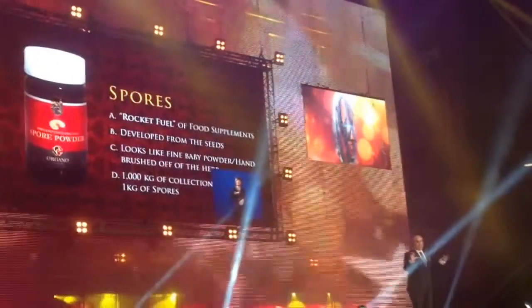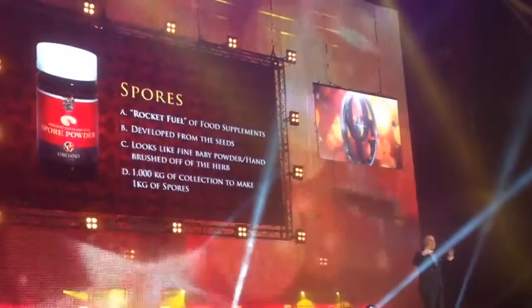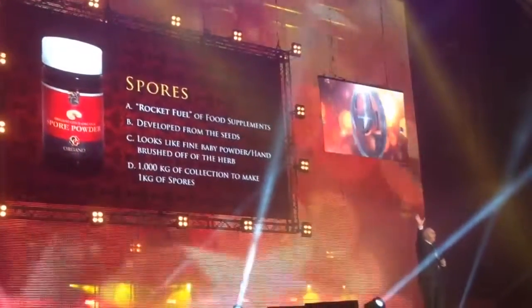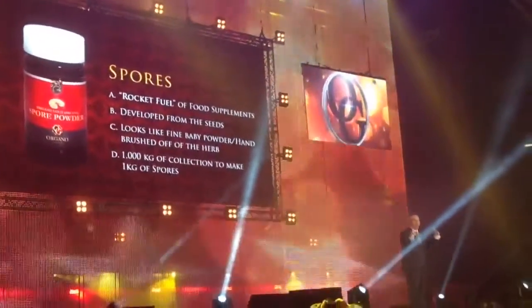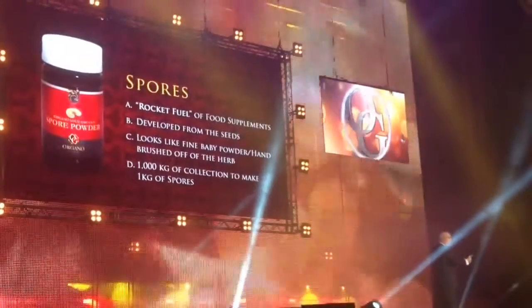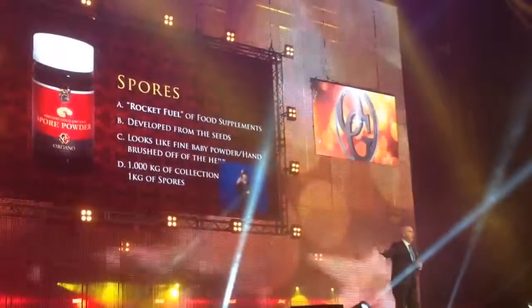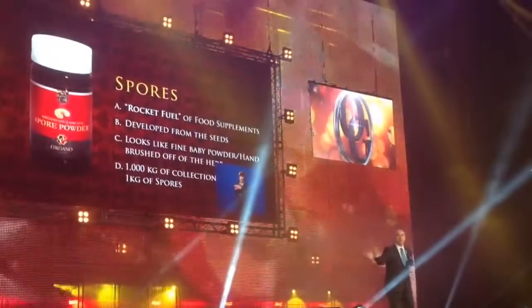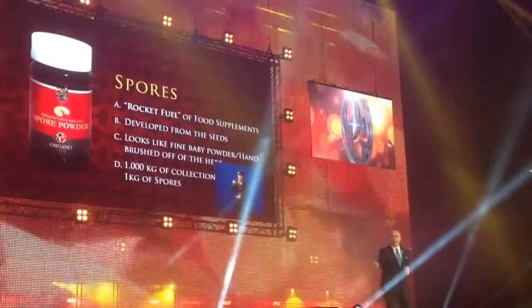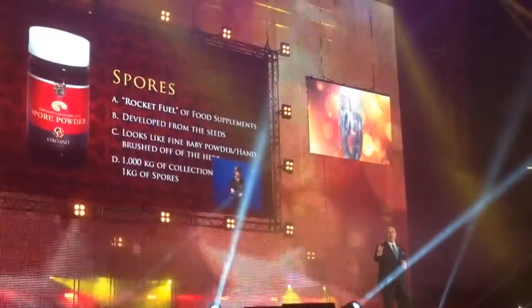I'm going to do my best to explain the spores, and it is what sets your company so far ahead of anyone in the world, not just in network marketing, but any company in the world. If our distributors really understood what was in these capsules, we would be selling 200,000 bottles per city per month. 200,000 bottles per city every single month.